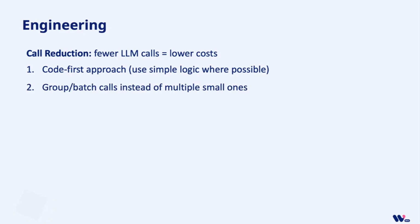The second thing we can do is group or batch calls instead of making multiple small ones. We could also use AWS Bedrock, as we've seen, because it has batch-oriented pricing for this kind of call. And of course, the cheapest AI call is the one you don't need.